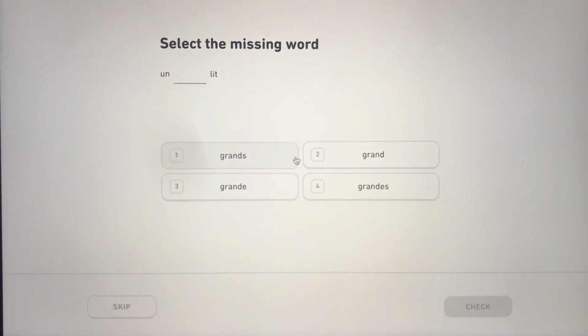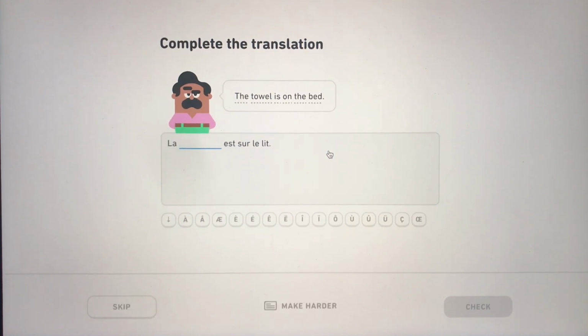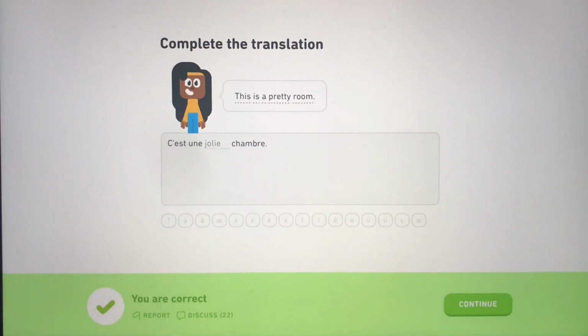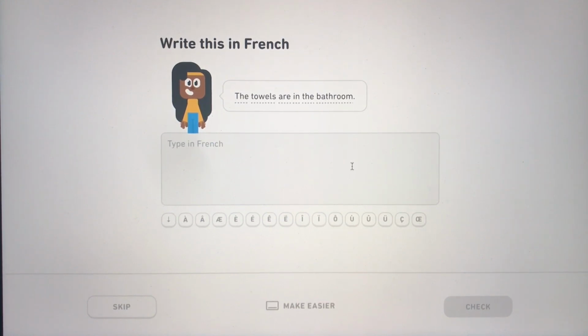Un grand lit. Again, we just want the correct form of the word grand. The towel is on the bed. La serviette est sur le lit. This is a pretty room. C'est une jolie chambre. I don't actually like it when it gives you most of the sentence like that. I don't feel like that's helping you learn very much. So I'm gonna click make harder so that I have to do the whole sentence myself.